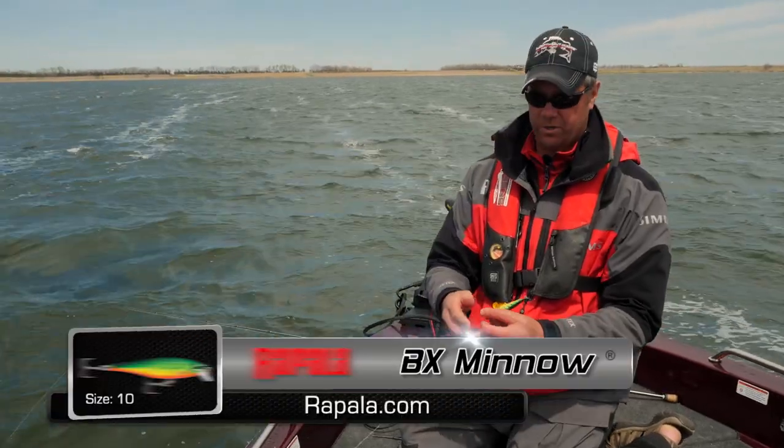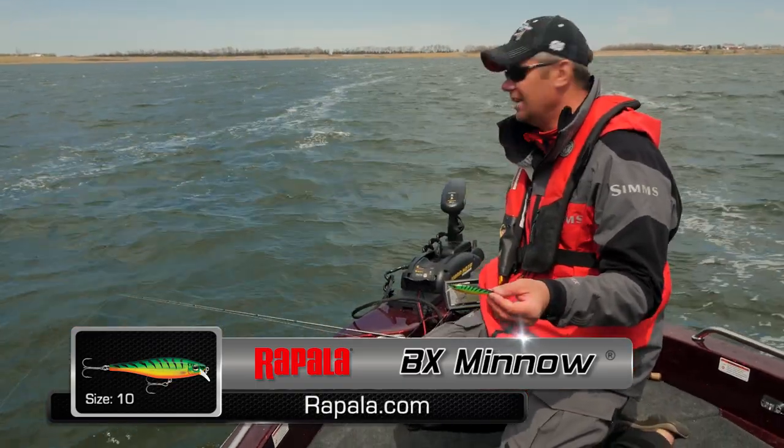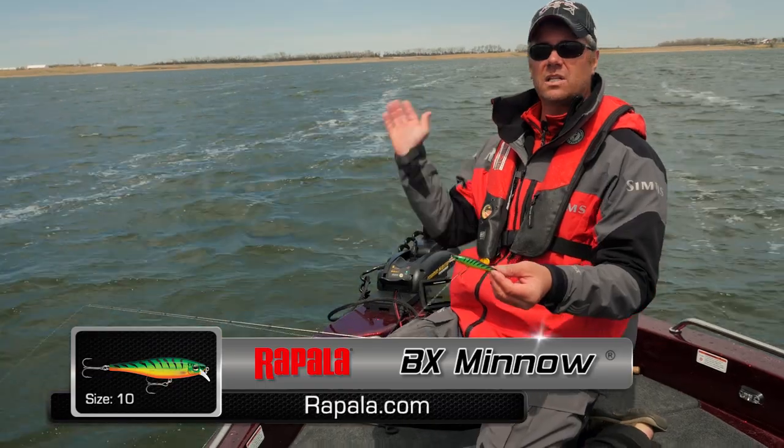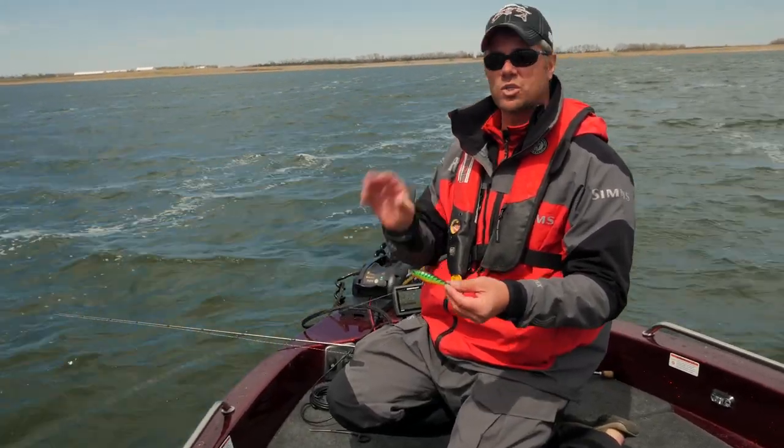I'm using kind of a hot perch right now. It's got some orange on the belly, a little bit more chartreuse in the body. You get more sunlight, those clouds roll out, and I go to that more natural perch color. It just seems to make a little bit of a difference, that just small adjustment.